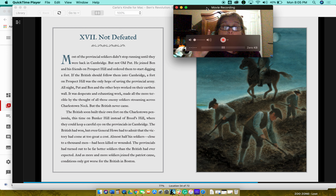The British had won, but even General Howe had to admit that victory had come at too great a cost. Almost half his soldiers, close to 1,000 men, had been killed or wounded. The provincials had turned out to be far better soldiers than the British had ever expected. And as more and more soldiers joined the Patriot cause, conditions only got worse for the British in Boston.